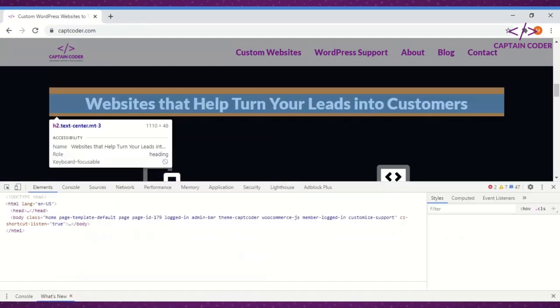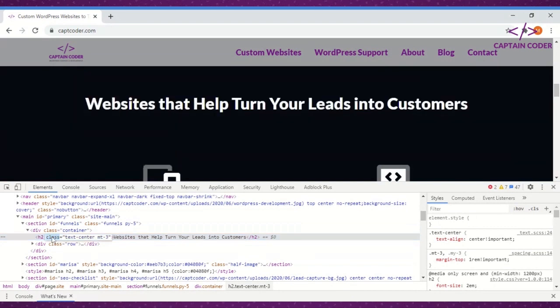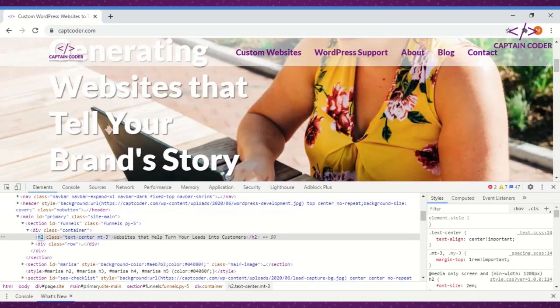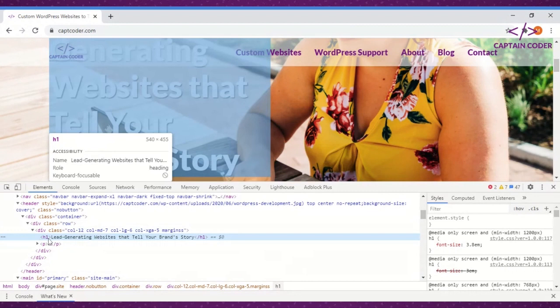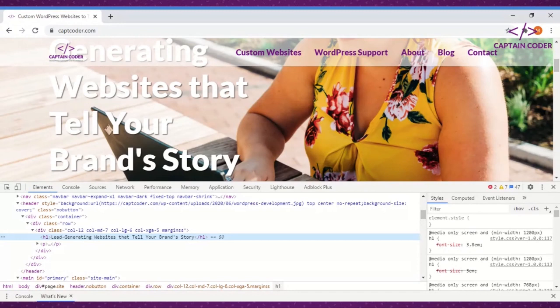we just inspect element here, a little trick for you. You can see this H2 tag. Very straightforward. It's not a difficult code. And you can see my H1 here. Not a difficult code to write. All you really need is that H1, H2, whatever. Now, an important thing to do is to look for only one H1 on your page.